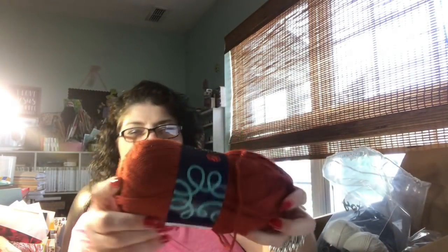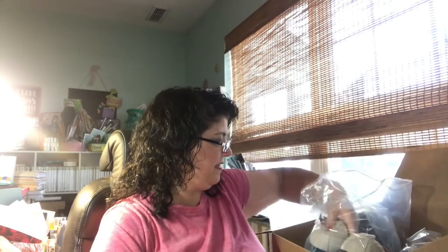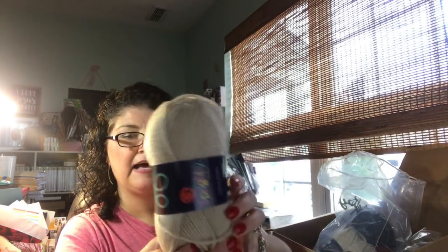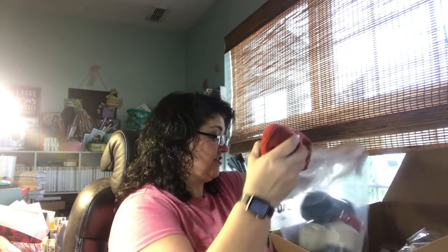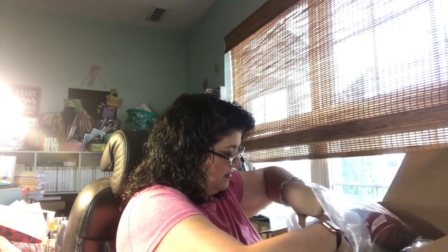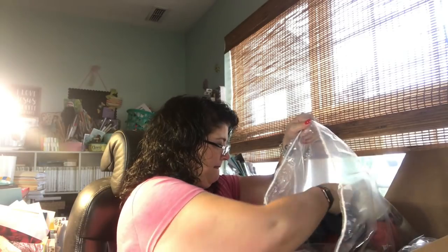So there's this darker gray, which is called Charcoal Heather. And this flame color, that's very nice. That's a good name for it. And then also there are 3 skeins of this suede. So those are the 3 colors for this. I'm very excited. Oh no, there's 4 skeins of the suede. There's 2 of the charcoal and 2 of the flame. So there's one kit.